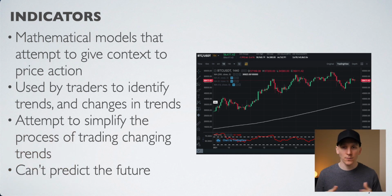So indicators are used by a lot of people. You may have heard certain things like the moving average of the price, the RSI, things like that. All these things are mathematical models and equations that attempt to give us context in the price action of an asset. What does that actually mean? Well, it just gives us more information. It tells us how it's trading now compared to how it traded in the past, so we can try and attempt to know where it will go in the future.